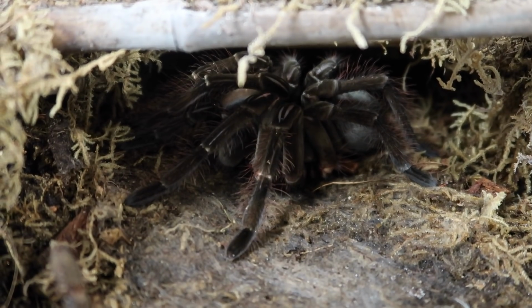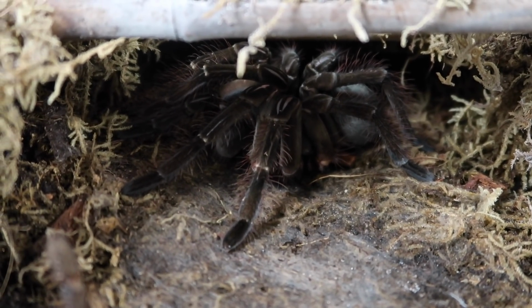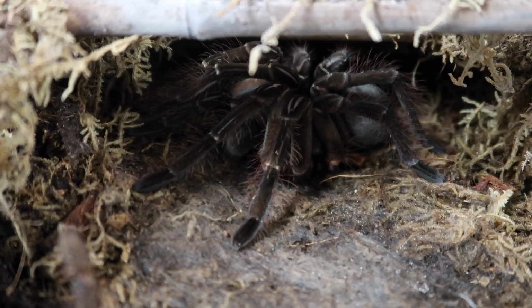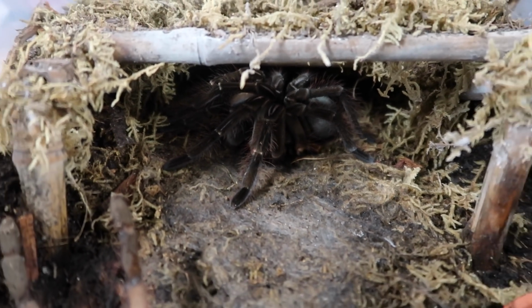And yeah, she's gotten quite large too. Definitely grew a lot as well. I'd say she's pushing maybe 7 or 8 inches now. Obviously has more growing to do. This is one of the largest species of tarantula in the world. But she's a big girl. Big, beautiful girl, and I'm so happy for her.